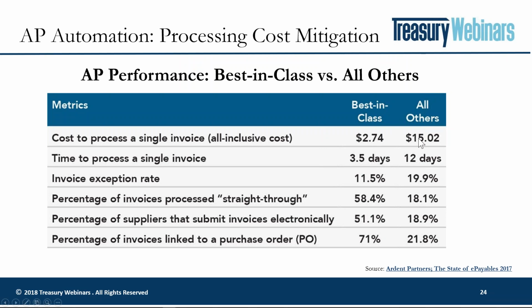So this is $3, this is over $12 an invoice. Think about how many invoices you do. Where does that number come from? Bottom line, CFOs like that, right? I do 100,000 invoices a year. Holy moly, that's a huge number off the bottom line.